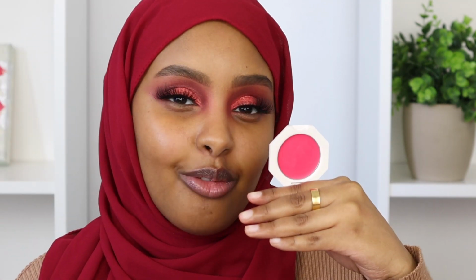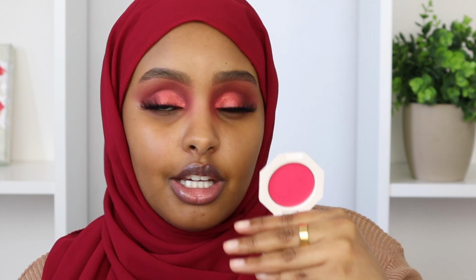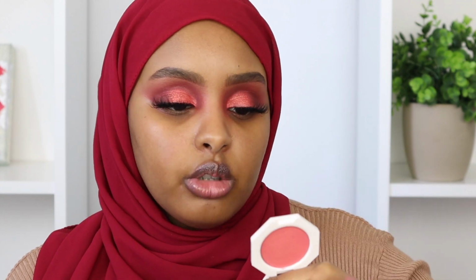So the next shade we have right here is Crush on Cupid, and this is number 4, and it's a really bubblegum pink. I think it's so pretty, and this is what it looks like swatched. It's really such a beautiful color, guys. Let's see how it looks blended out. I love that.